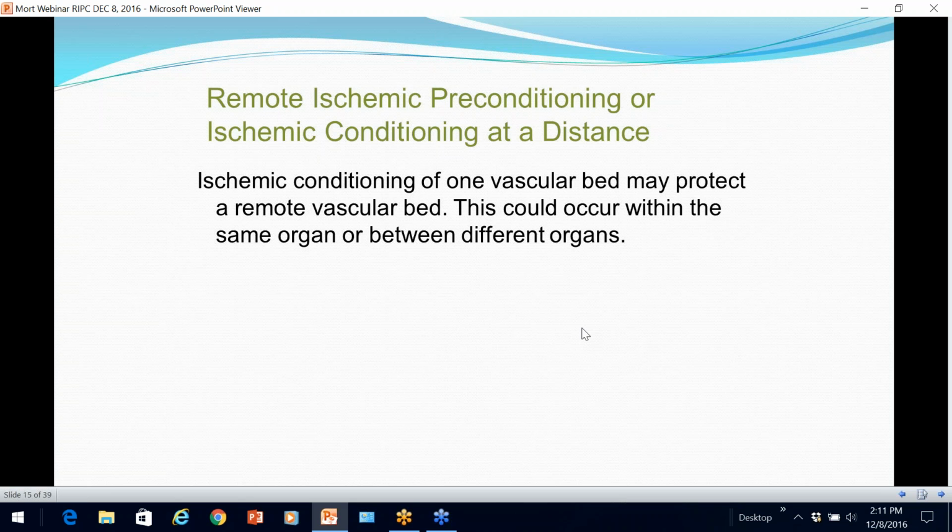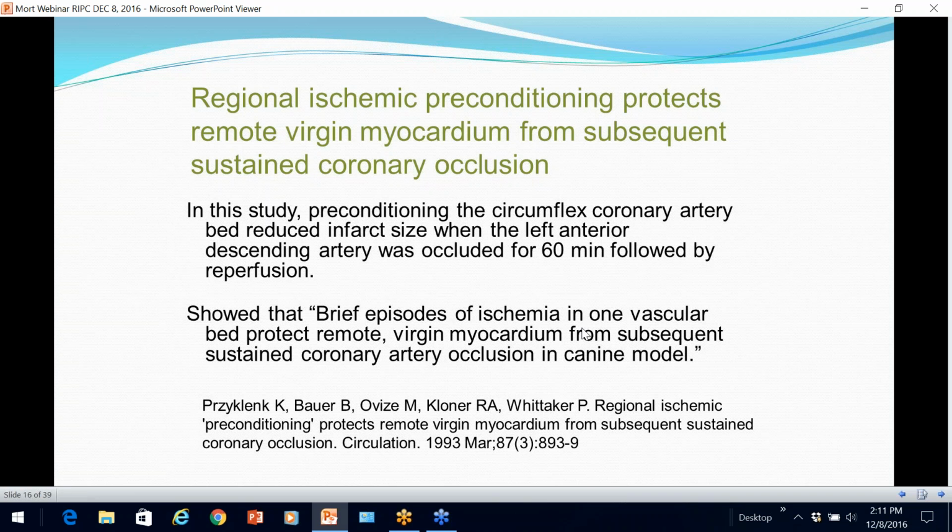The first study to actually show this was done by Przyklenk, Bauer, Ovize, myself, and Whittaker, published in 1993. Regional ischemic preconditioning protected remote virgin myocardium from subsequent sustained coronary occlusion. In this study, preconditioning the circumflex coronary artery bed reduced infarct size when the left anterior descending artery bed was occluded for 60 minutes followed by reperfusion. And it showed that brief episodes of ischemia in one vascular bed protect remote virgin myocardium from subsequent sustained coronary artery occlusion in the canine model.